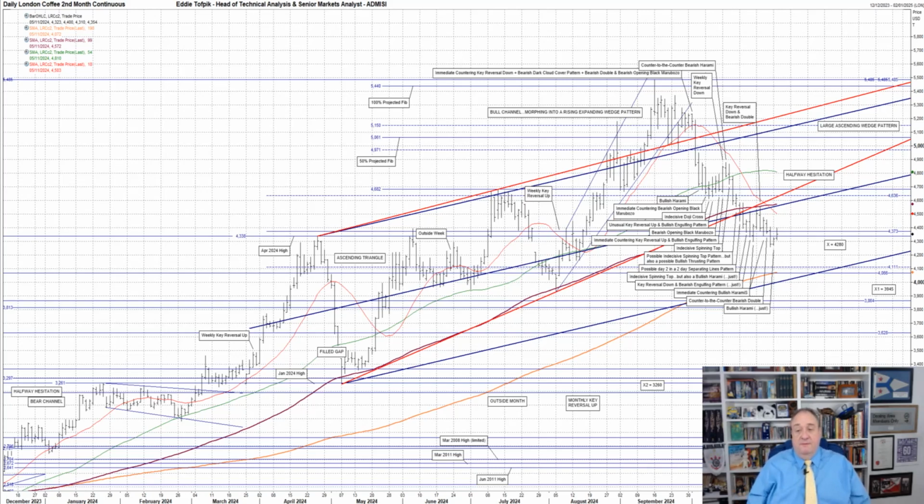Last week also saw, finally, the market reach target X at 42.80, and that's the secondary hardest to reach target for the old early August to late September rising expanding wedge pattern that originated as a bull channel, which coincidentally was a target for the small late September to late October bearish halfway rotation as well.